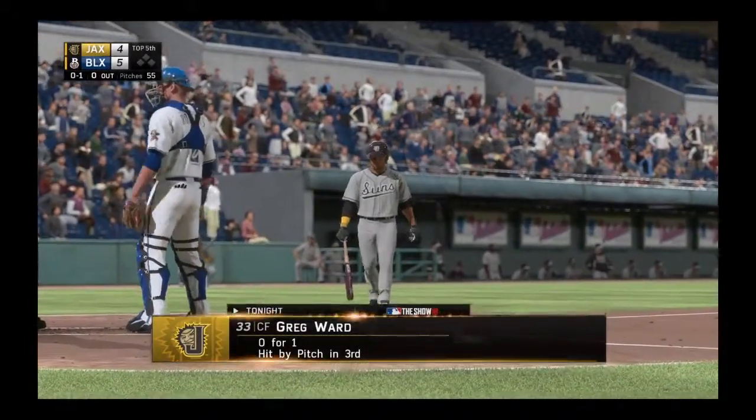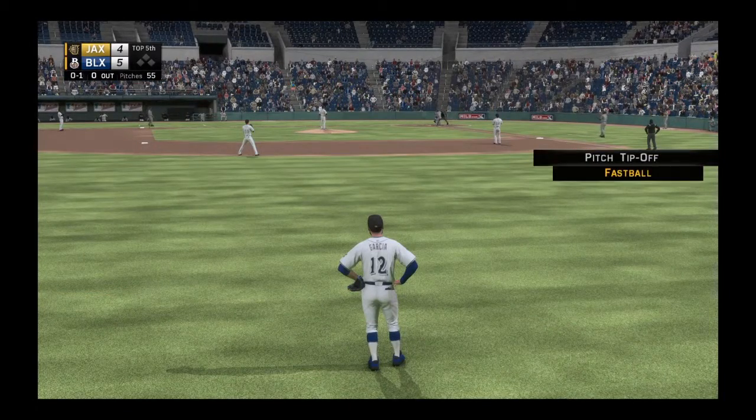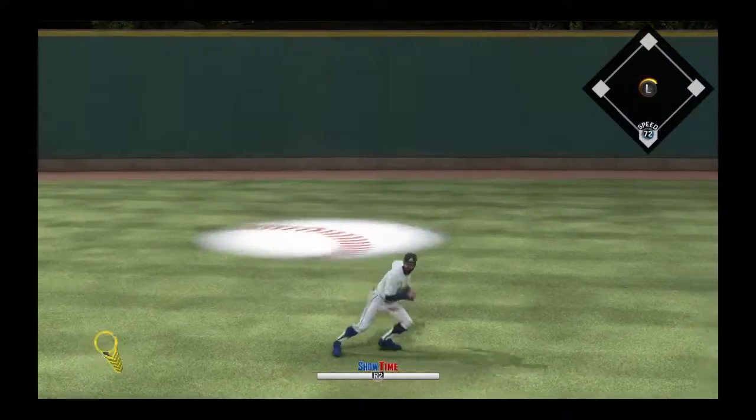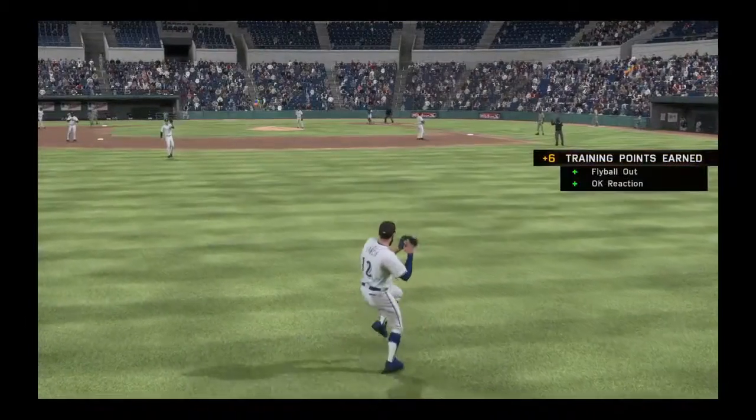We played 4. Greg Ward will stand in to lead things off as the top of this batting order really hasn't been much of a factor so far. Yeah, and between the top 3 guys in this lineup, no hits between them. And you got to figure you're not going to win too many games when that's the case.